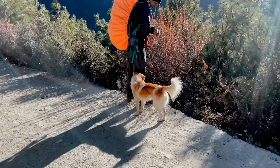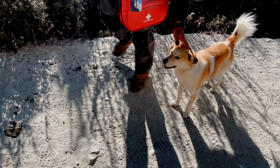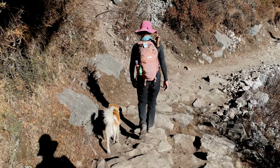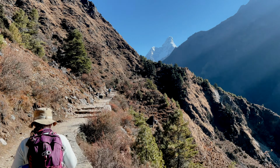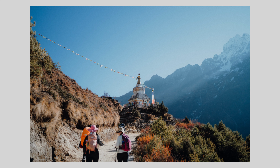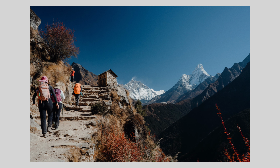It's Wallace. Wallace the dog. In this section, we got passed by a bunch of yaks, and I got by far my favorite yak photos of the trip.